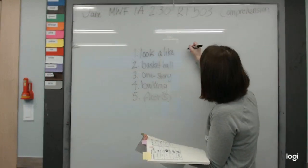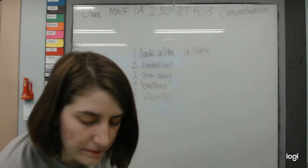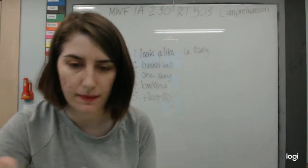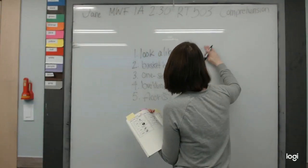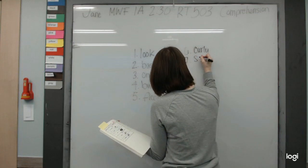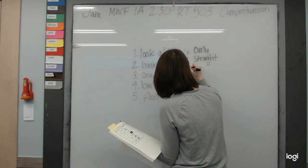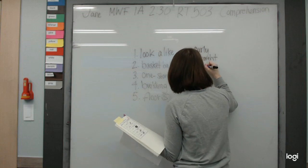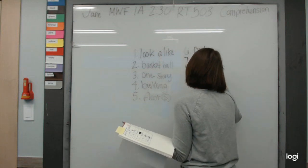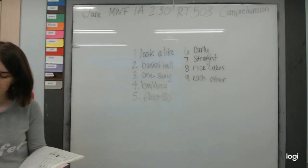Okay. Number six is curly. Well, let me switch markers because I'm dying. This one is two. It's a little bit curly. Number seven, straight. Number nine, I mean eight, sorry, eight is rice cake. And number nine is each other. Okay, so check over those really quick.